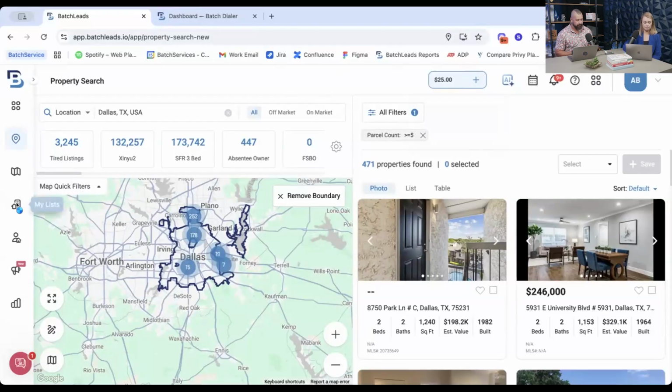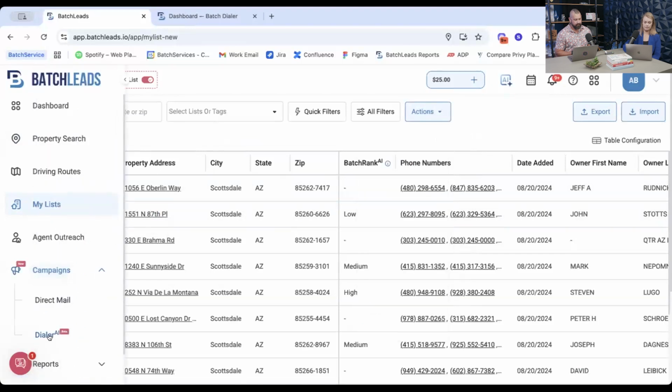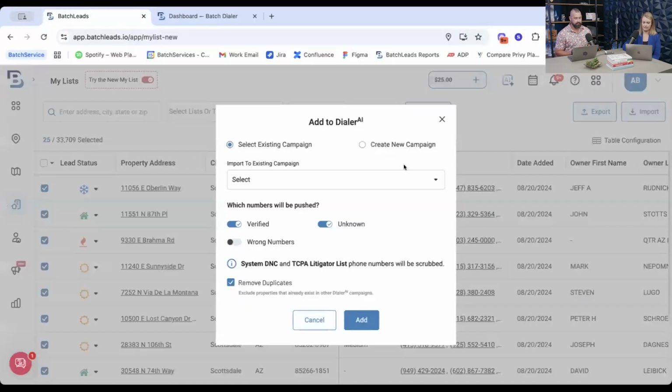So I'm going to go to my lists. And I'm just going to select a bunch of properties. I'm going to select the first 25 properties on my list. So if I go into it, I'm going to go up to actions and add to campaign. Now, this is typically where you'll go to add to direct mail campaigns, but this is our Dialer AI campaign. There's another way to do it over here and from this Dialer AI campaign tab, but the easiest way to do it is from here in my lists. So I'm going to go ahead, go to Dialer AI.